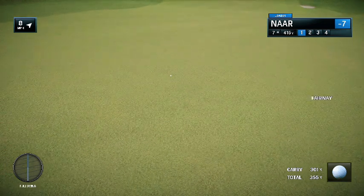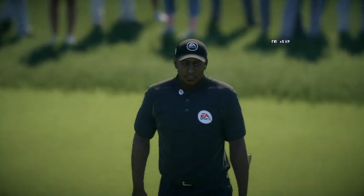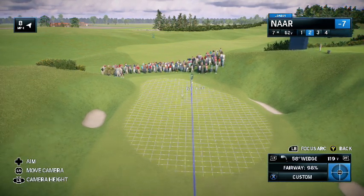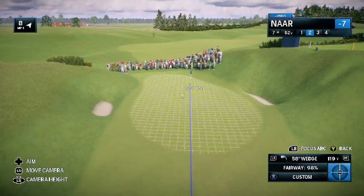Frank, that ball's sitting up like it's on plush carpeting. Rich, if you and I had lies like that every time, we'd still be playing this game for a living. Frank, this is a position where a player is absolutely licking his chops here. Good chance to make a birdie. Yeah, this is when this game just looks like fun.